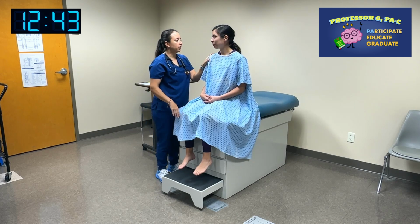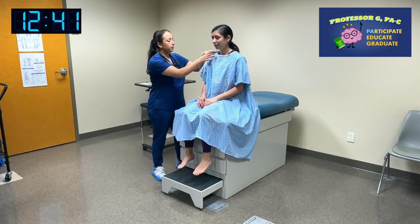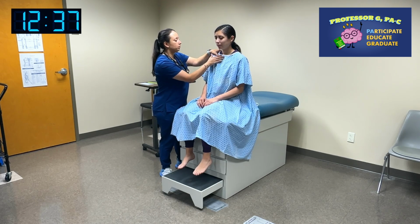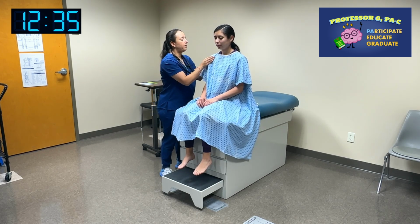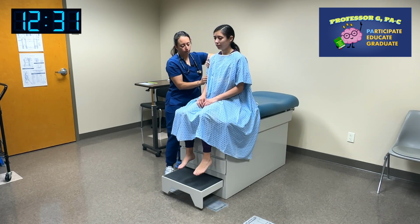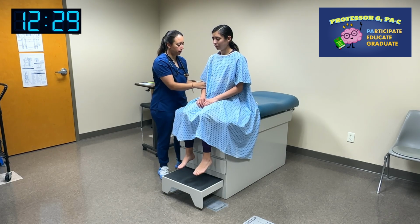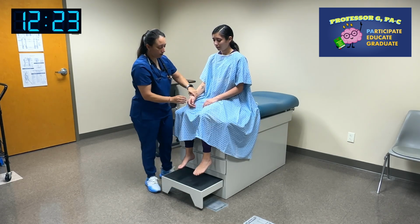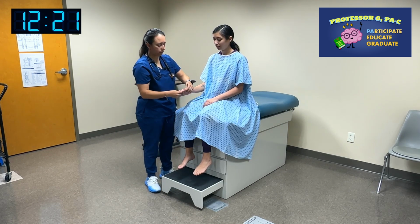Okay. Now we're going to move on to upper limbs. So technically I would move this down and take a look at your upper limb, but we're just going to go with what we have here. So I'm going to palpate. We already palpated the clavicle, and now I'll palpate the shoulder. I'm going to go ahead and palpate your arm here. I'm going to feel for your epitrochlear lymph nodes. Feel your forearm, your wrist, and your fingers and hands.